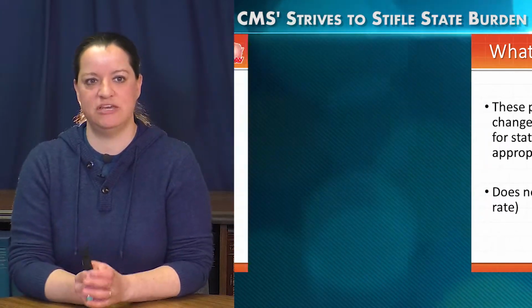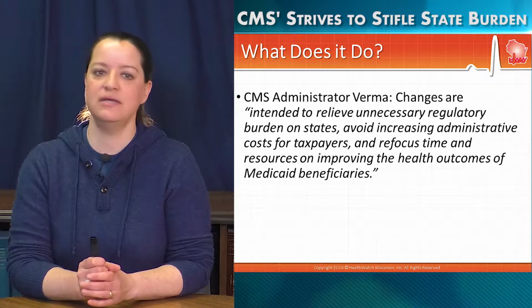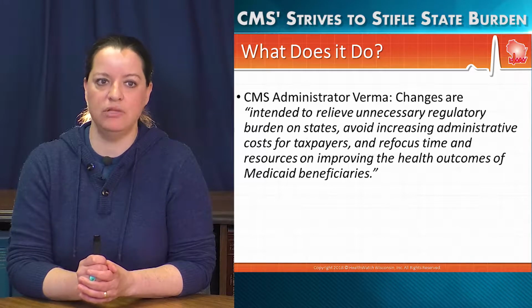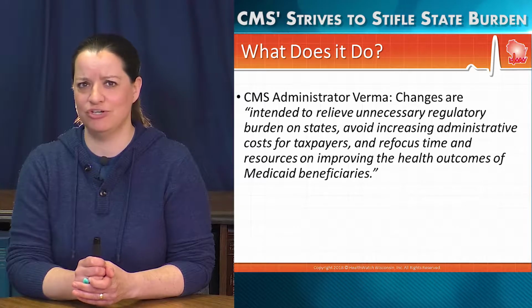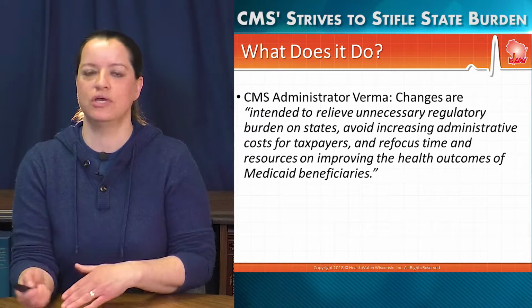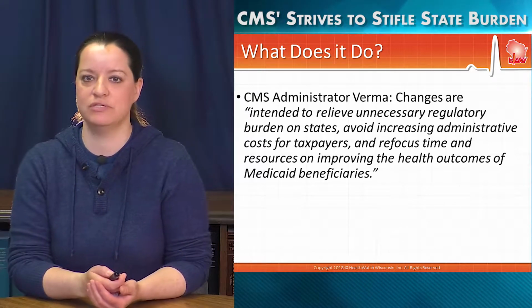So this is what CMS Administrator Seema Verma said. "These changes are intended to relieve the unnecessary regulatory burden on states, avoid increasing administrative costs for taxpayers, and refocus time and resources on improving the health outcomes of Medicaid beneficiaries." So she's touting this as a huge overhaul that's going to really save time so you can instead focus on the good provision of quality benefits for your Medicaid recipients.